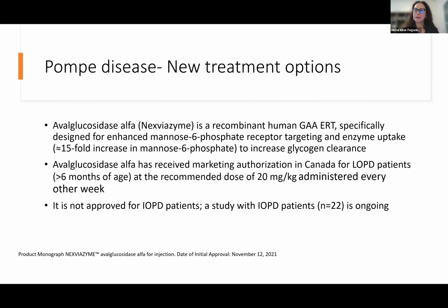So until now, I discussed the standard treatment that is available for us with Myozyme, but over the last few years, there have been new treatment options available. One of them is avalglucosidase alfa, which is, again, an enzyme replacement therapy, but specifically designed to be enhanced, leading to a higher enzyme uptake and increased glycogen clearance.